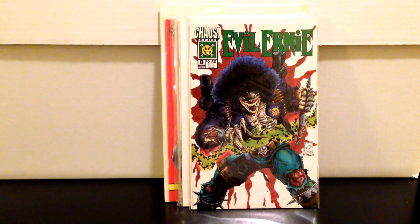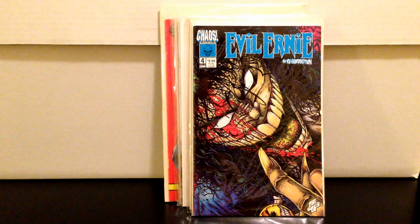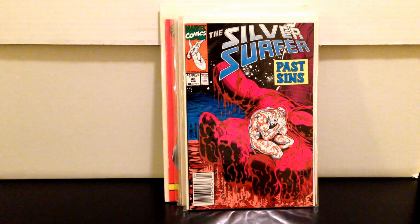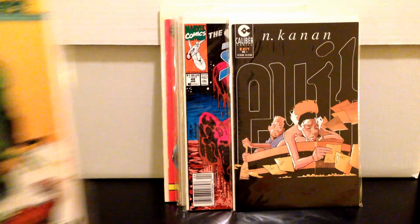Evil Ernie number 0. I picked up a bunch of these just because I think they're gonna have Resurrection number 2, Resurrection number 4. I think they'll be worth some money as time goes. People collect them. You got Silver Surfer 48 for $1. That's in a Galactus arc, which there's some collectability to them. Another one. And then I just threw in a bunch of these that I got for $1. These are all from the same seller.